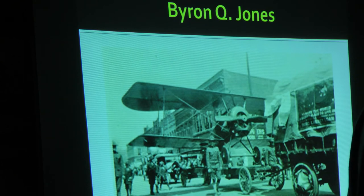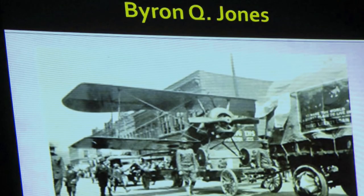So, Jones spends the first 6 months or so of the war at Selfridge Field. They end up training about 1,000 pilots, about 750 gunners to fly with the pilots. They get their initial training at Selfridge and at other fields that are opening around the country. And then they get shipped over to France. They get about a 2-week finishing school in France, and then they get sent to the front lines.